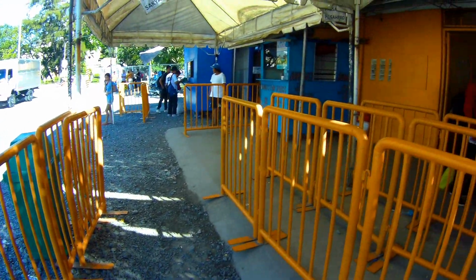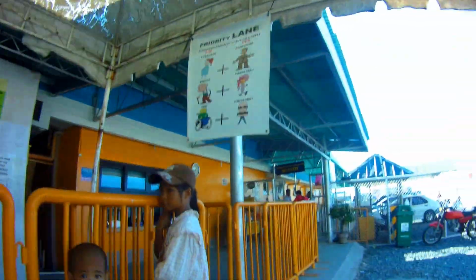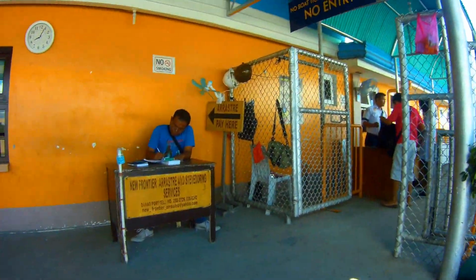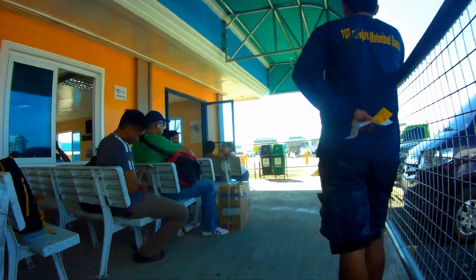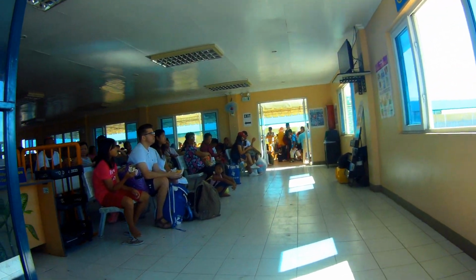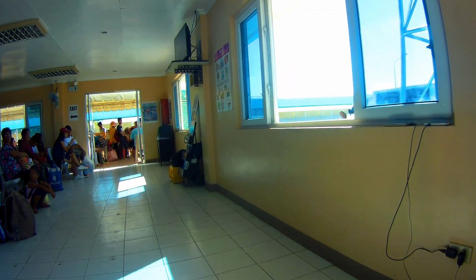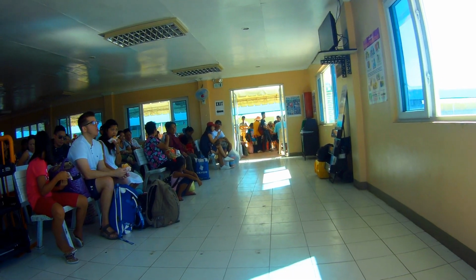Every port and pier is set up a little bit differently in the Philippines. This is Danao City, an hour north of Cebu City, and you buy your ticket, that little window there, you go down here, and I almost went by without paying for my 5 peso terminal fee. Every terminal has a fee of some sort, 5 or 10 or 20 pesos, and then this is down to the waiting area. One thing you will usually find is that a lot of these, especially the smaller ports, do not have air conditioning. They may have a couple fans running, but oftentimes not air conditioning. So you're going to have to deal with that. And then they have waiting areas inside and outside the building.